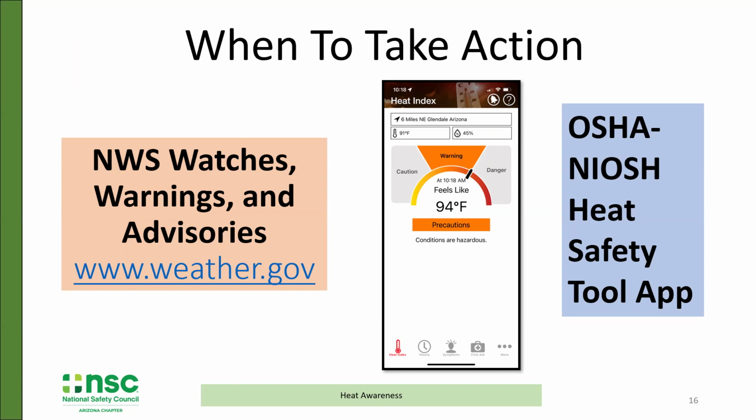There's an app you can put on your phone, and I've got a screenshot of it. Let me open mine up really quick to see where we are right now, because it is 9:45 in Phoenix, Arizona. Right now it's 83 degrees, and it's in the orange level, that warning level of if you're working outside doing heavy work, we should take some precautions, right? So this is kind of the early stage.